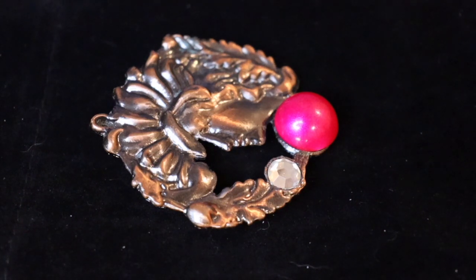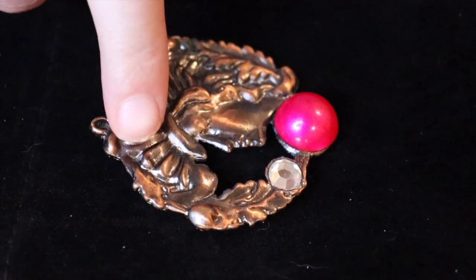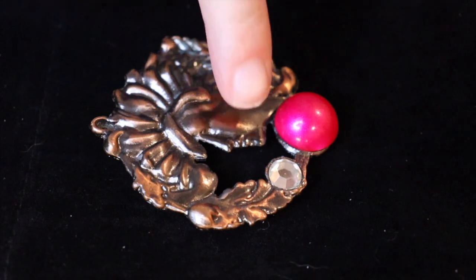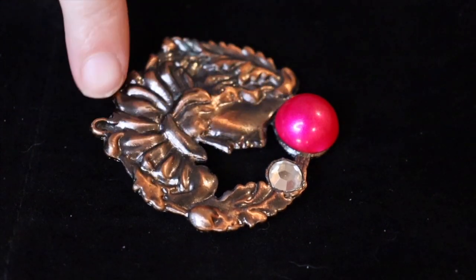They're really going to look great. This is also the first brooch I have that has a bronze color to it, and I love the styling of this brooch. It's very Art Nouveau in its design. Now, I don't think it's manufactured in the 1800s, but it's just absolutely stunning. I even love the little detail here with the crystal. I just think that's so beautiful.